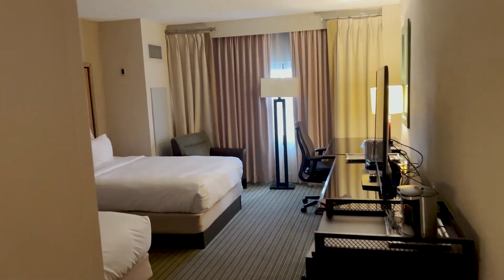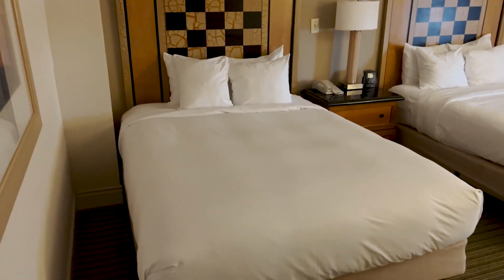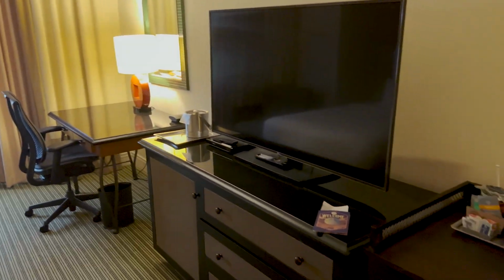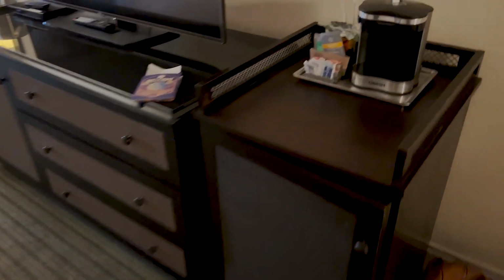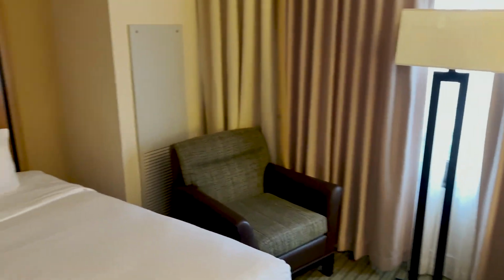All right, and here's the room tour. We are noticing there's some switches that aren't doing anything, but we've got the 2 queen beds. Good sized TV. Should be the refrigerator. Something in there, but it's not there anymore. Drawers, little desk, little seat. And then this is our view. We're supposed to have the, move this heavy thing out.